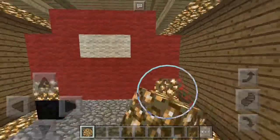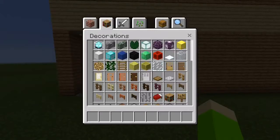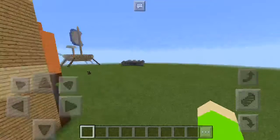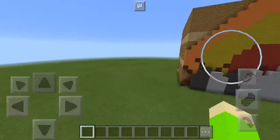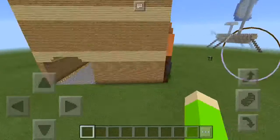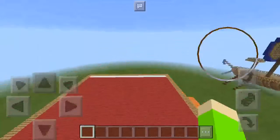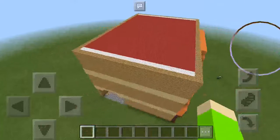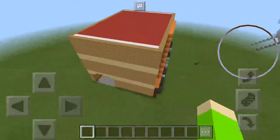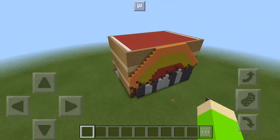I am never building a fire station again in Minecraft. And when I say never, I mean never. As much as I love that front, it's this. I don't know, that looks cool. It serves no purpose other than to look cool. There you go, everybody. The fire station.